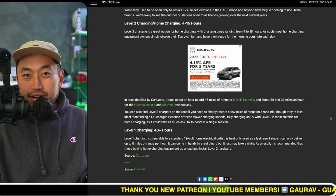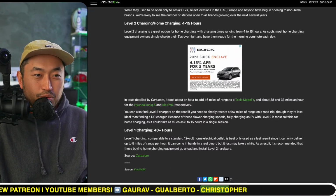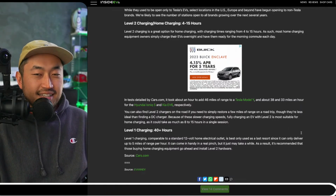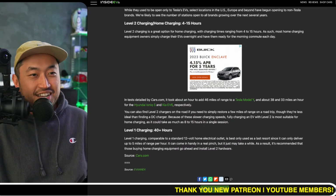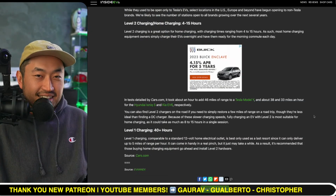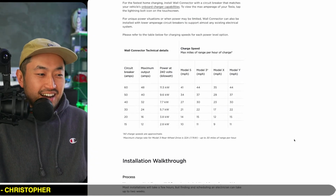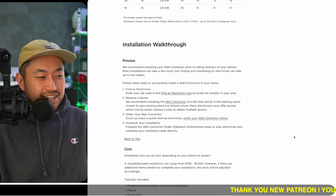Of course, the worst way of charging, which is not recommended at all, is level 1 charging. That's when you take the mobile connector kit and plug it into a 110 outlet, just like you would a cell phone, and it charges at a very, very low rate of speed. We're talking like 5 to maybe 6 miles an hour, so it could take 2 or 3 days. It could probably take even more if you have a Model S or Model X. So definitely not worth it.